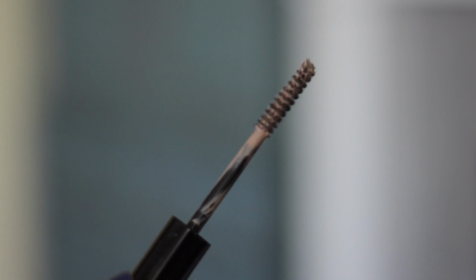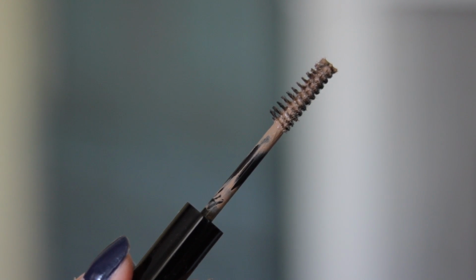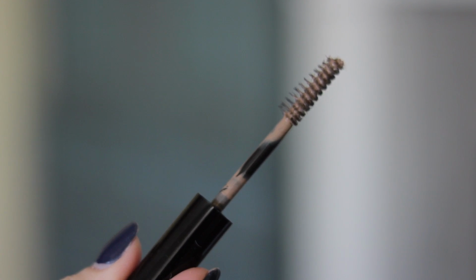It has a very oddly shaped brush. I'll zoom in so you can see it. One side is basically flat and the other side has graduated bristles. So they start short and get longer. I don't know how to get this on my face. It just is so awkward and not user friendly and you end up getting it all over. It just shouldn't.